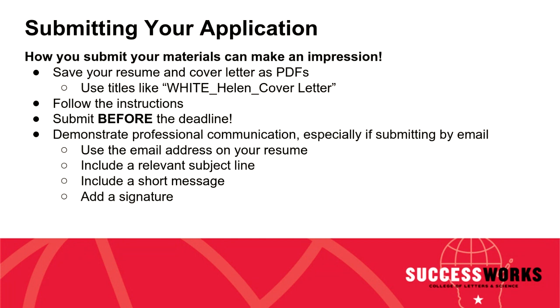You also want to make sure that you're following the instructions. This can be anything from if you need to submit it with a certain subject line through email or anything like that, what exactly you need to include. It's really important that you're following all of those instructions, because if you show that you're not able to follow instructions as an applicant, they aren't going to assume that you're going to be able to follow instructions as an employee. So definitely be careful here, take the extra time, read through it multiple times.